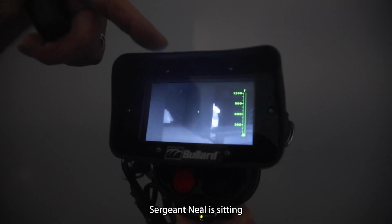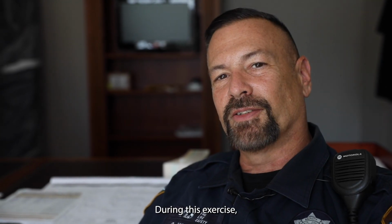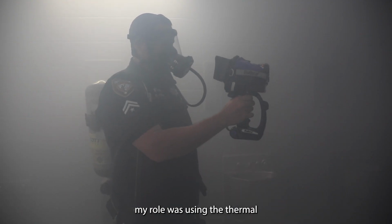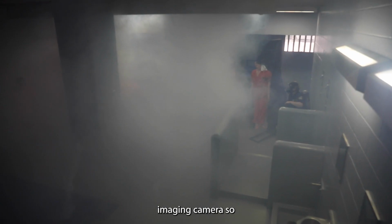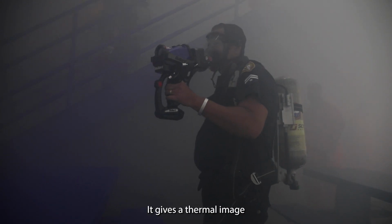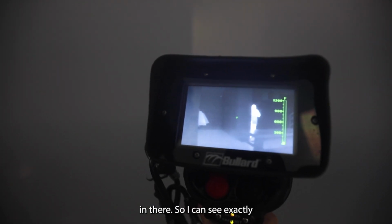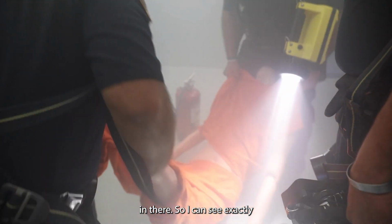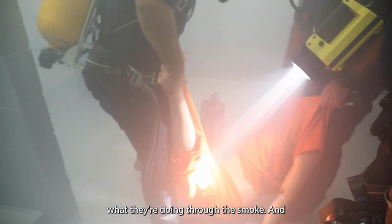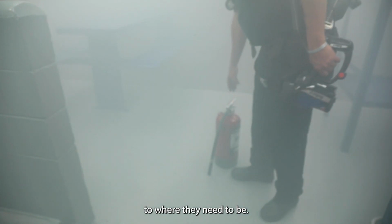Sergeant Neal's sitting over there in the corner. During this exercise, my role was using the thermal imaging camera so I could see through the smoke. It gives a thermal image, a heat sensor, of everyone that's in there, so I can see exactly what the personnel are doing through the smoke. And I was able to direct personnel to where they needed to be.